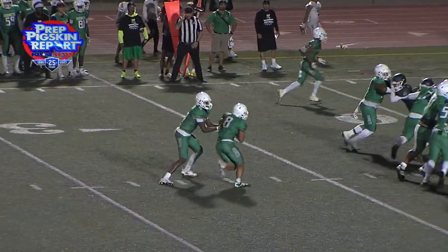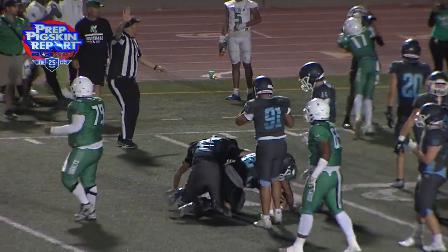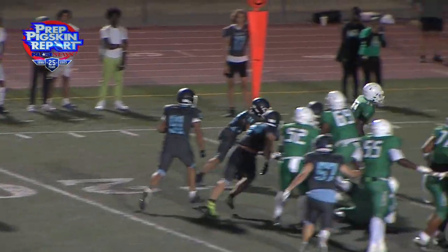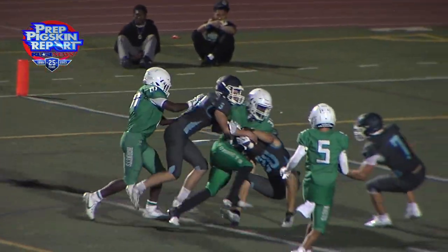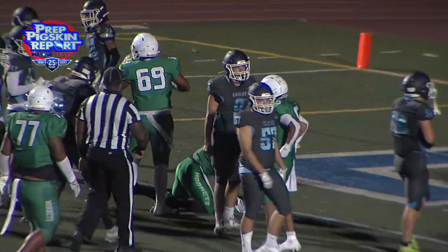Comes back. Pass number 17 complete. 23 yard line. Handoff number 8. Handoff number 33. Hanging around, bring him down right around a few yards.